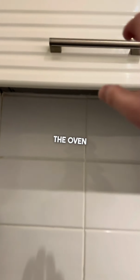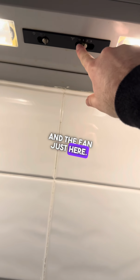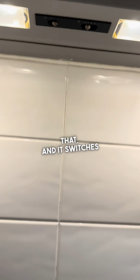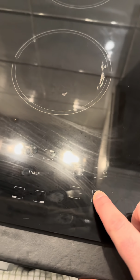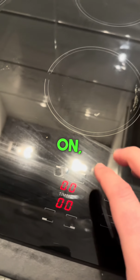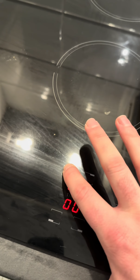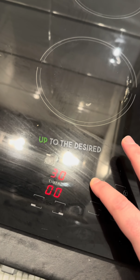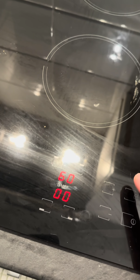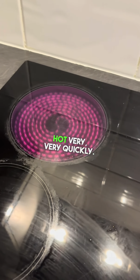The oven hob here, you've got the light switch just here, and the fan just here. Just turn that and it switches on. To select this ring here, just make sure it's on, and then just click and hold this one. See it flashes, then just hit the plus button up to the desired power. You'll be able to see the ring goes hot very, very quickly.